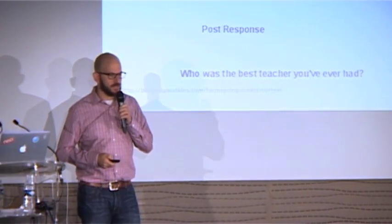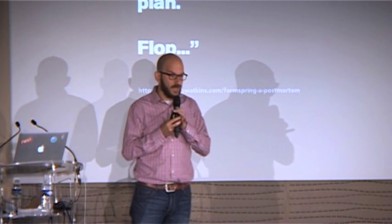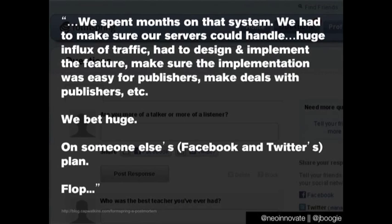And so what they did was they spent 2 months of effort building the infrastructure to support the traffic that would come when people would click this button. They spent 2 months of effort designing the workflow of what would happen when you click this button. And they spent 2 months of time building content and media relationships in order to ensure that the button was included on all of these websites that they wanted it to be on. And it turns out that no one clicked the button at the end of the day.